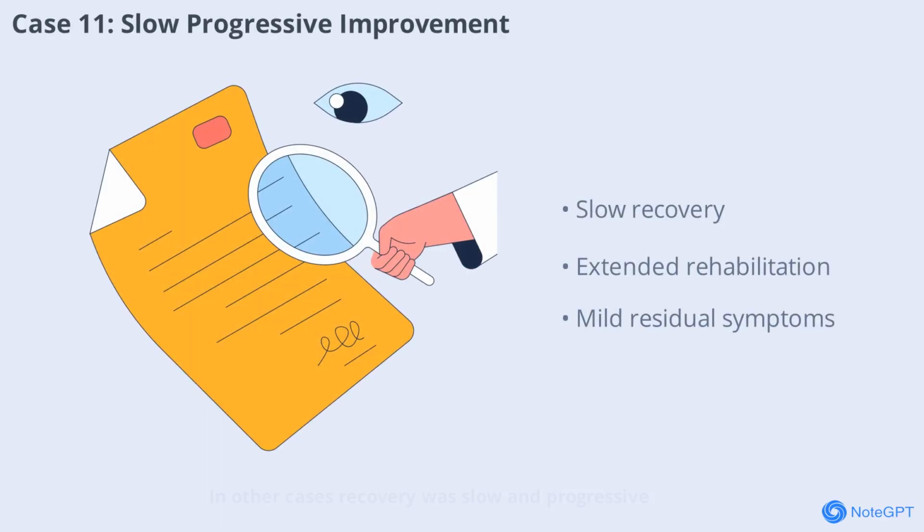In other cases, recovery was slow and progressive. Patients with long-standing fibrosis and neurological deficits required extended rehabilitation after surgery. While some achieved full recovery, others continued to experience mild residual symptoms, such as limb weakness or sensory changes. These cases emphasize the variability in outcomes and the importance of individualized patient care.